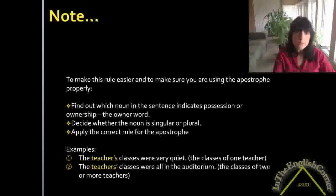Note, to make this rule easier and to make sure you're using the apostrophe properly, first find out which noun in the sentence indicates possession or ownership. That's known as the owner word. Then decide whether the noun is singular or plural. Then, the last step is to apply the correct rule for the apostrophe.